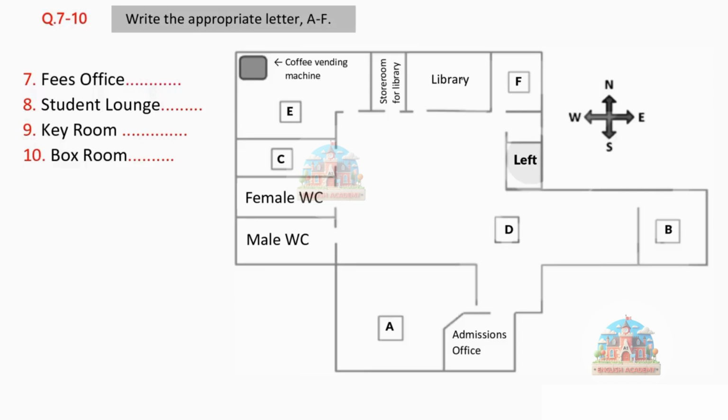Then go to the key room, which is opposite the lift and next to the library. Show them your receipt, and you can pick up your key there. My luggage was sent on ahead. Do you know where I should collect it? The box room is next to the women's toilet. You'll have to get the key from the key room. Thank you.